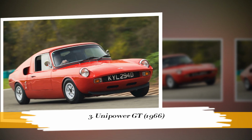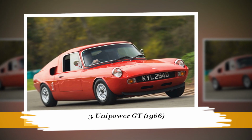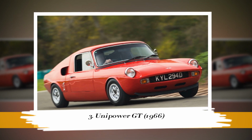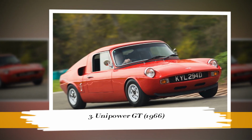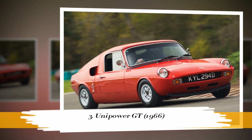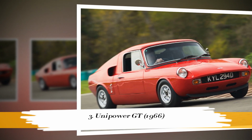3. Unipower GT, 1966. Easily one of the best mini-derived cars of the 1960s, the Unipower GT took the humble city car's engine and gearbox and placed them behind the driver. It was a ready-made solution to creating a mid-engine car that proved very effective in the GT, giving it superb handling and an excellent power-to-weight ratio. Business dealings were less of a success, and the Unipower name had faded by 1970, with fewer than 100 GTs built. A shame, because with a Cooper S1275C engine, the Unipower was good for 120 miles per hour.